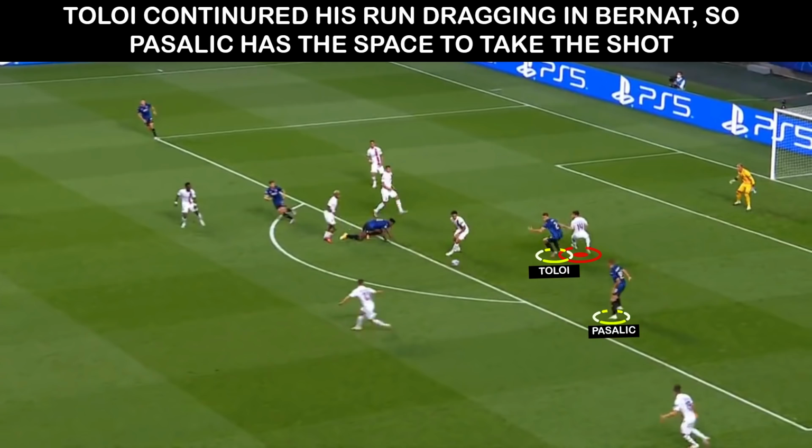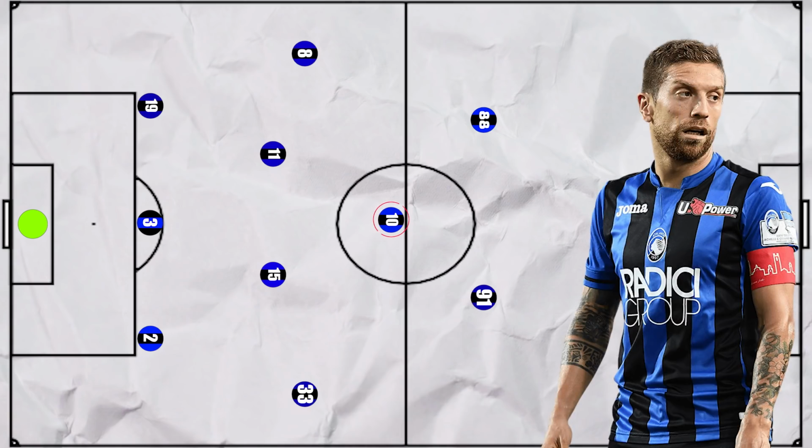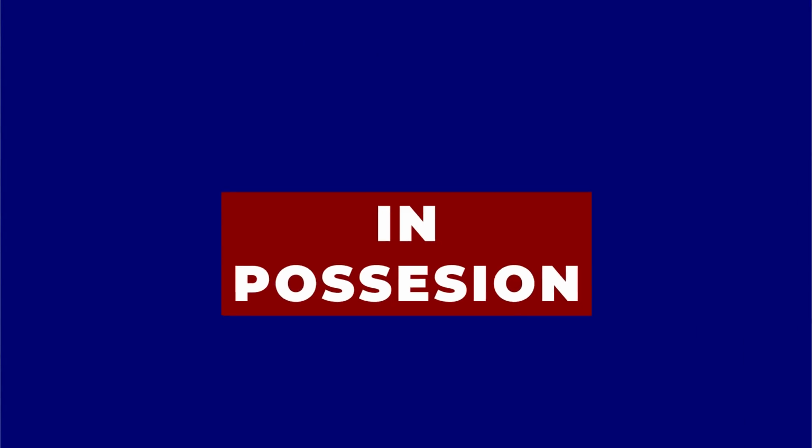free, he finishes unerringly. But as the game progressed, especially after Gomez came off, Atalanta lost not only the link between midfield and attack, but also the link between the right and the left. As a result, they couldn't progress the ball well and looked leggy. But what did PSG do with the ball?